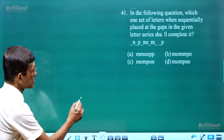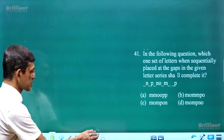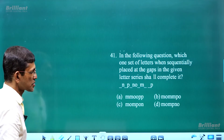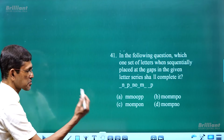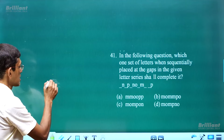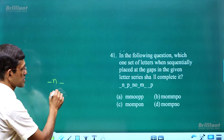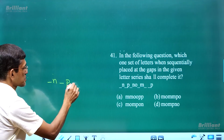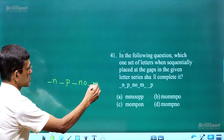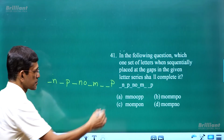Number 41. In the following question, which set of letters when sequentially placed at the gaps shall complete the series? So here it clearly says letter series, so there must be some kind of a pattern. So let's try this. N, then we have a space, then P, space, N, O, M, space, O, space, then P. So this is what it is.